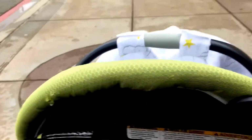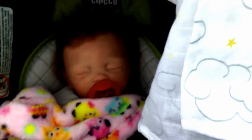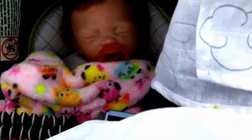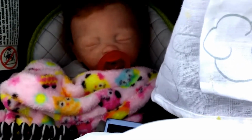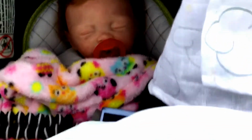So we are done with Target. We're gonna go to Carter's next. There's Ryan still sleeping. Didn't really find much at Target. Just got the one Halloween outfit. It was still $5. The manager was kind of an idiot. And it was cute, so I got it anyways. I got the Shopkins for my daughter.